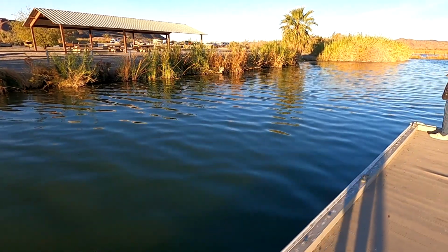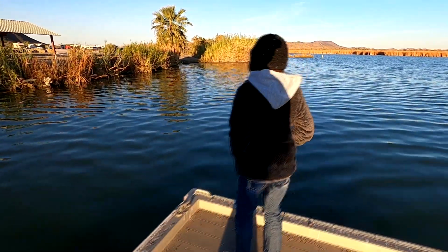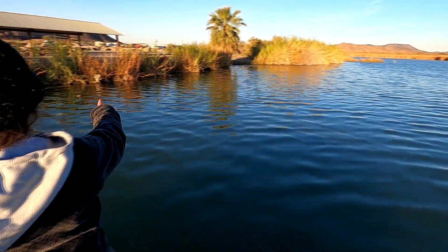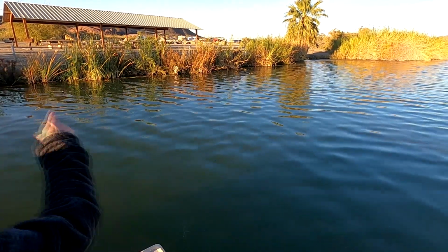You got all these little ducklings. What do you think, Terry? Yeah, watching the ducks over there. I think they're ducks, but they're a different type of ducks. Yeah, those look like young ones right there. They're babies right here.